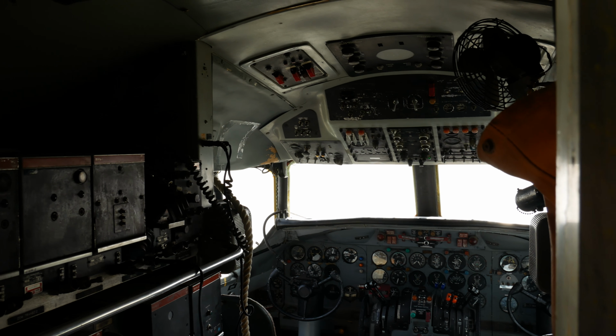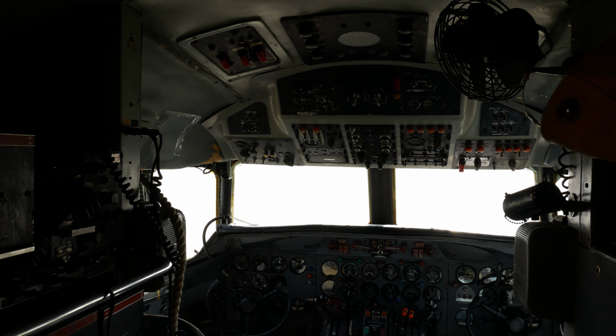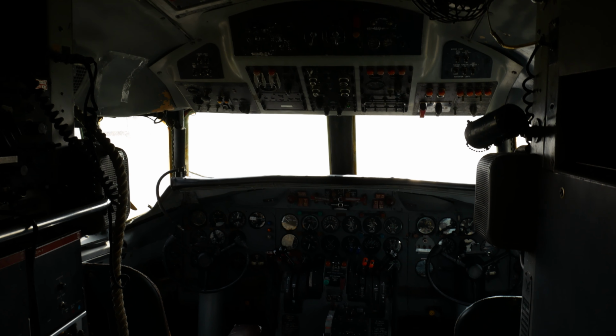It came straight from the Finnish airline. They donated the plane and it came flying right to this museum.